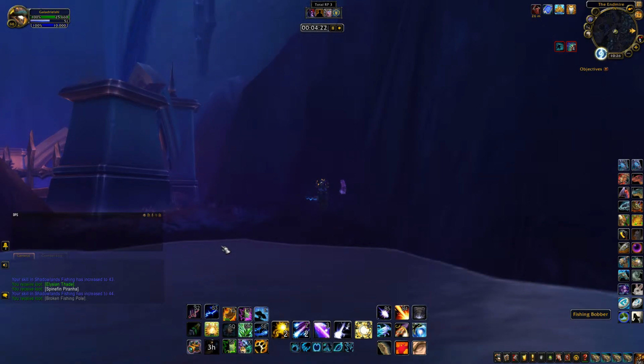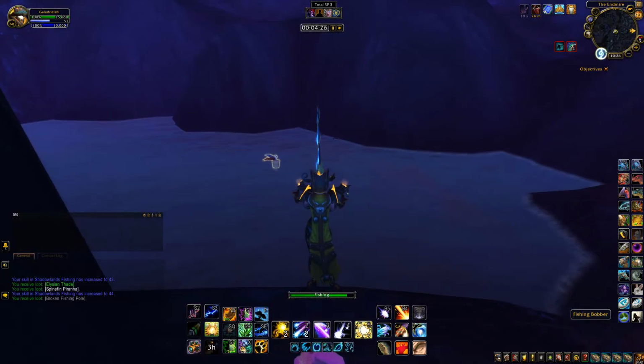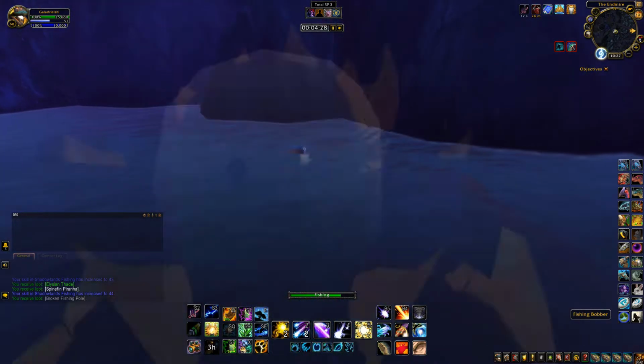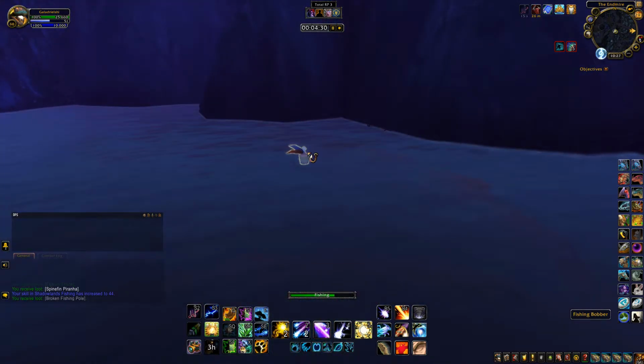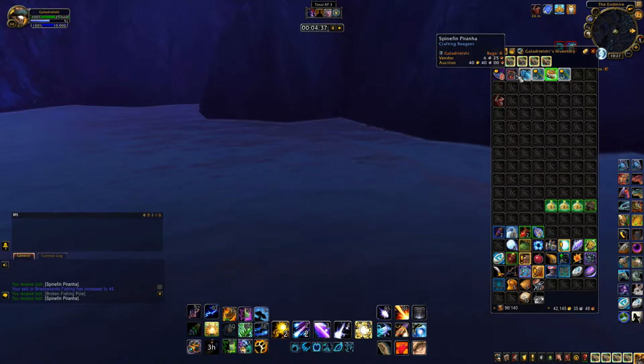So today we're going to be looking at what I consider to be the best fishing spot Shadowlands has to offer, both in terms of yield of fish and in terms of profit. The little fishies in question are called spinefin piranha and are still, even after the drop of the latest patch, the most sought after fish in Shadowlands currently.